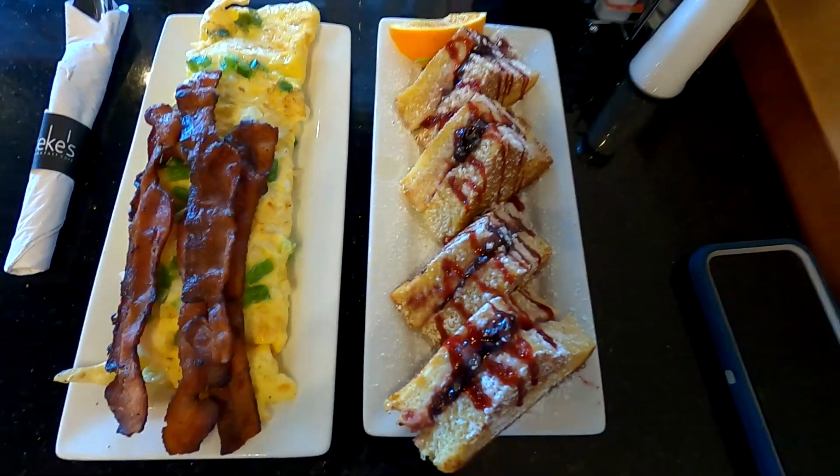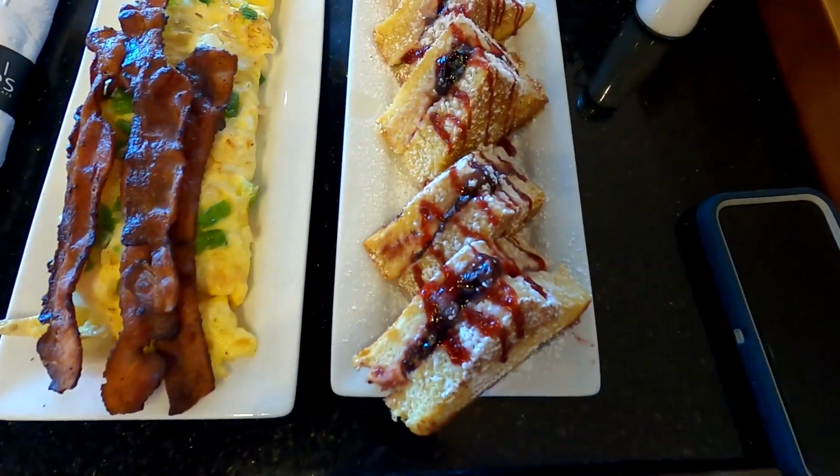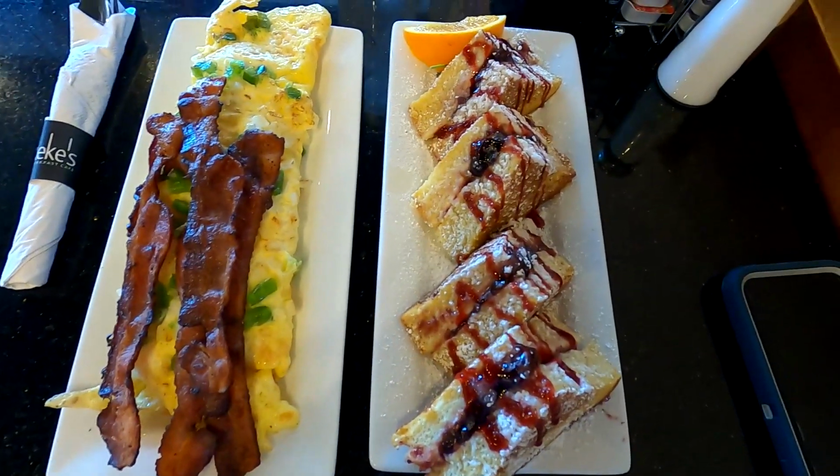Oh yes, super excited to dig in. You got your proteins right there, got your deliciousness. Oh yes, so excited to give it a shot. We'll let you know what we think. Here we go, first impressions. Let's start with the protein, let you know what I think. It's a little bit difficult to cut here, little small plates.